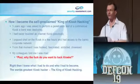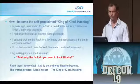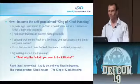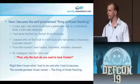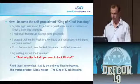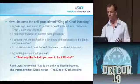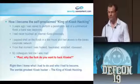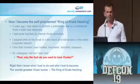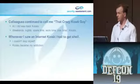So I didn't even have to go through the security doors. And pretty much from that point on, I was hooked on these things, because I realized that it's the attack avenue that people don't really think about. It's the thing that works as well. So I was hooked, fascinated, addicted, obsessed. I spent all my time hacking these kiosks. My colleagues would say to me, Paul, why do you want to hack these things? But I knew right then and there that I just had to become the world's best person at hacking these damn kiosks.